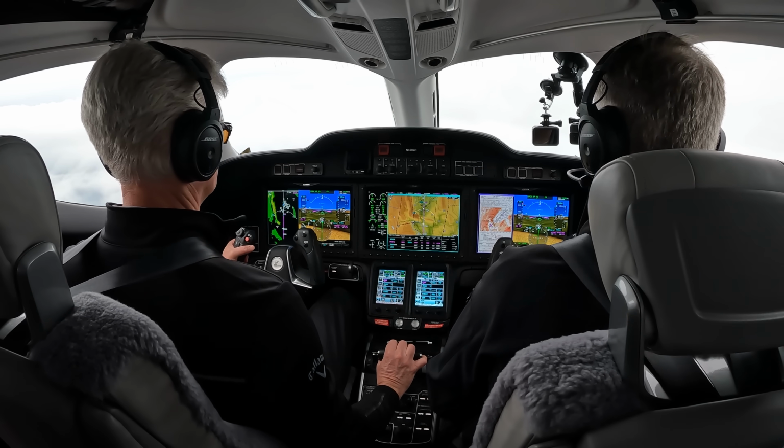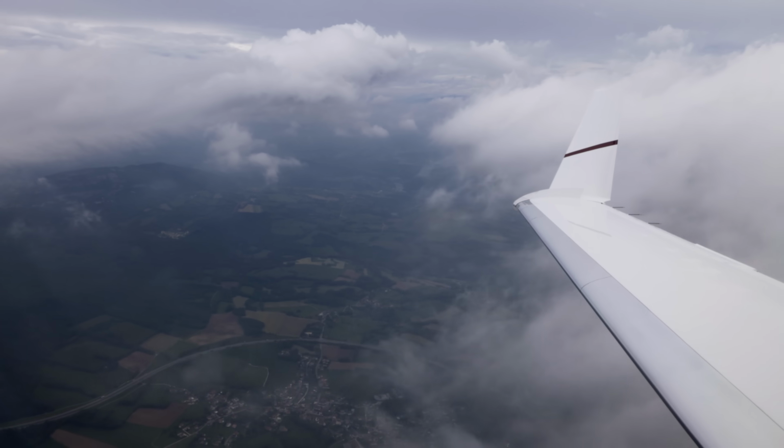Geneva Tower, good afternoon, November 420 Lima Romeo, ILS runway 04. Good afternoon, November 420 Lima Romeo, plan to vacate right, number 2. Plan to vacate right, November 420 Lima Romeo.